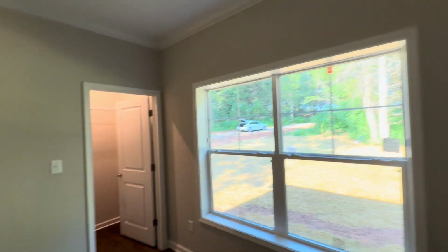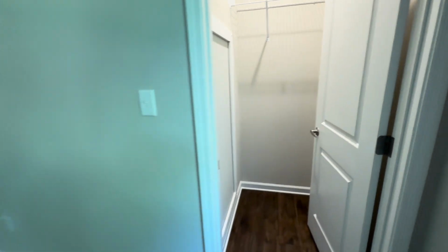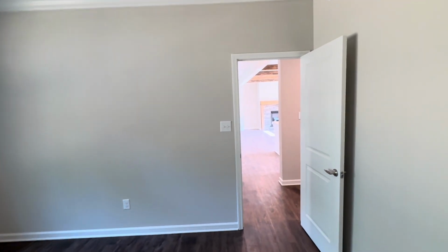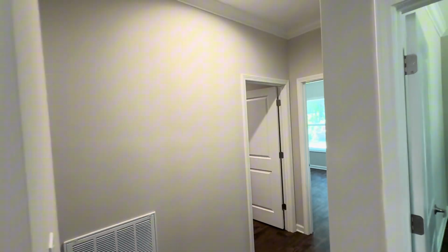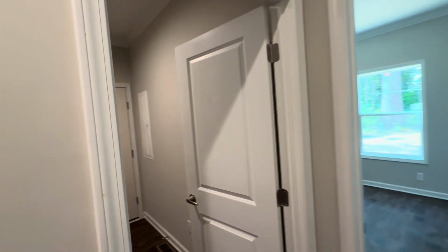Bedroom 2, and what I love about the Sparta is all 3 bedrooms have walk-in closets. All the trim, the base molding, the door casings, the crown molding, all that is real pine. And that is the included size as far as the measurements on that base molding and crown molding.